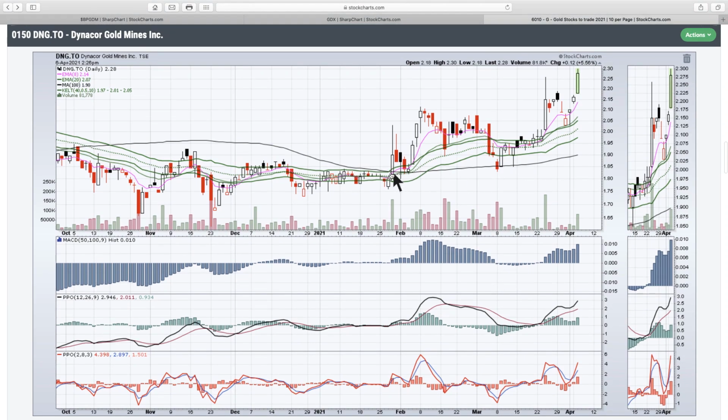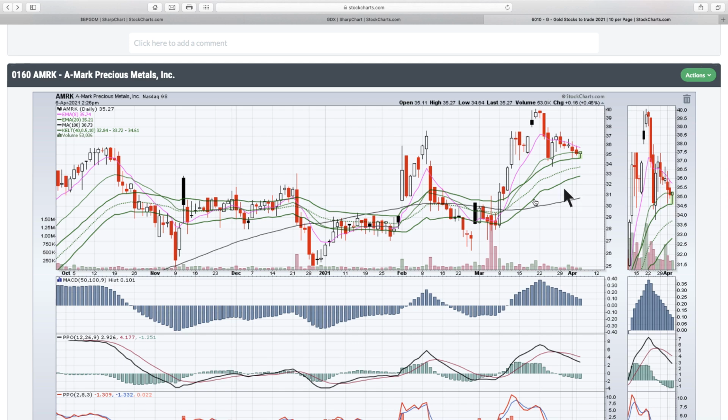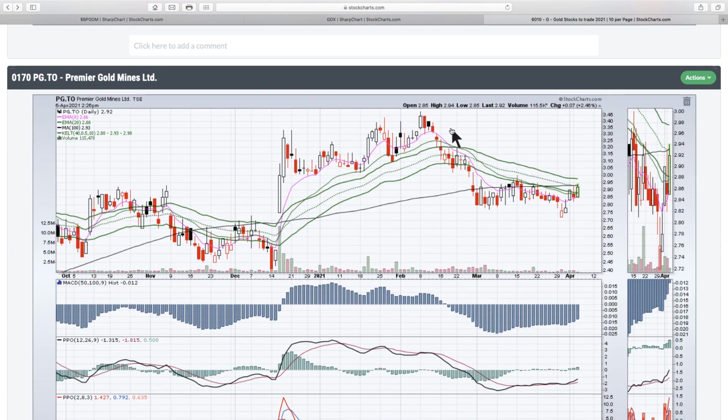Here's Dynacor Gold Mines. It's been spiking higher, and today it's up 5%. Starting to move up nicely. A-Mark Precious Metals, trying to find support here, but really a choppy looking chart, not my favorite actually. Premier Gold, I have a lot of charts like this where they've come down and they're trying to double bottom or make a bottom in here.